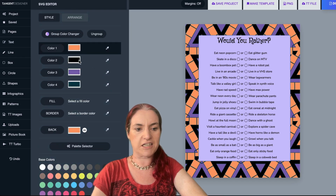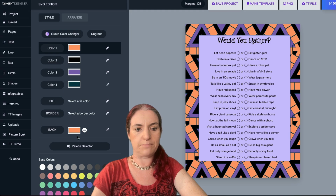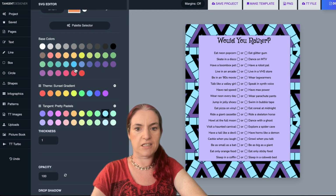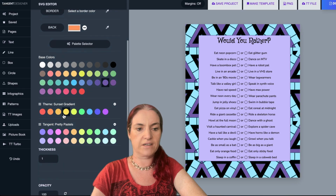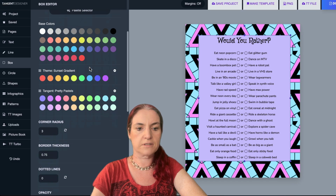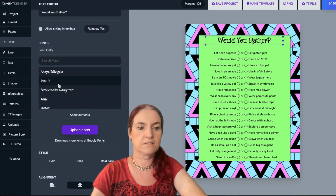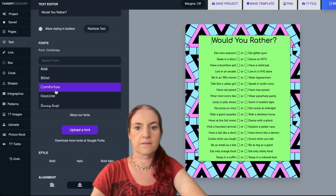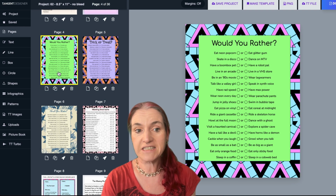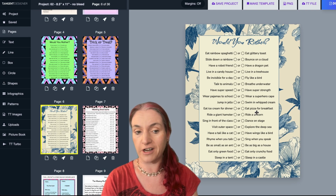So again, you're just going to change these colors. I'm going to go to the palette selector and let's use the pretty pastels. So we can change these colors just like that. Color 3, let's make it pink. Main box. There we go. And we can change that font to be something like that. So now we've got 80s, we've got Trick or Treat, and we've got the original Would You Rather there.